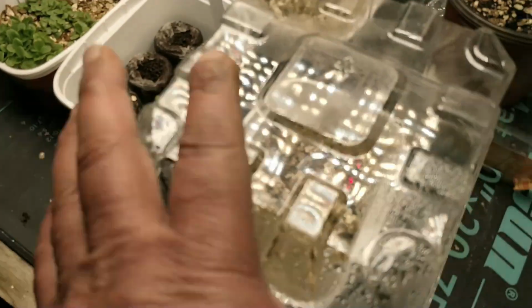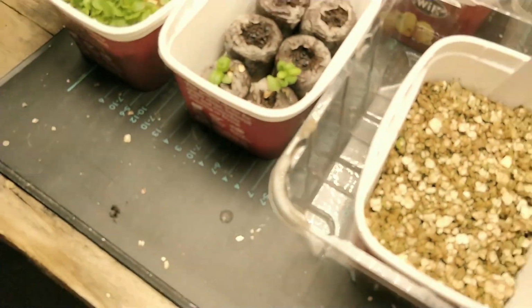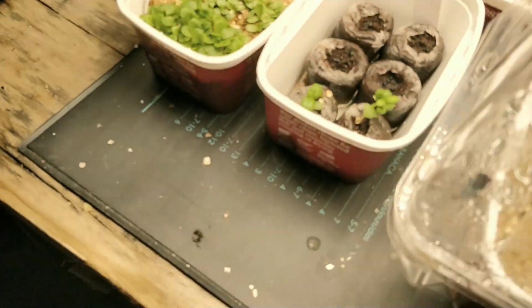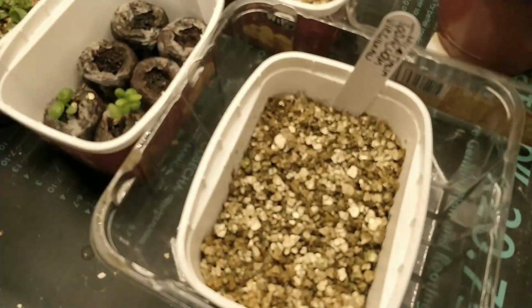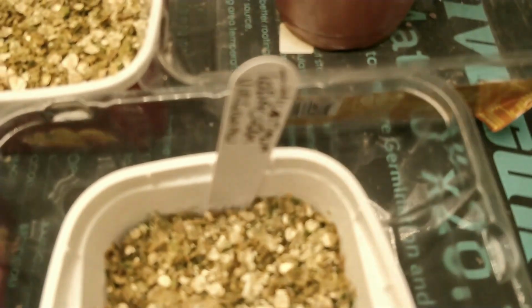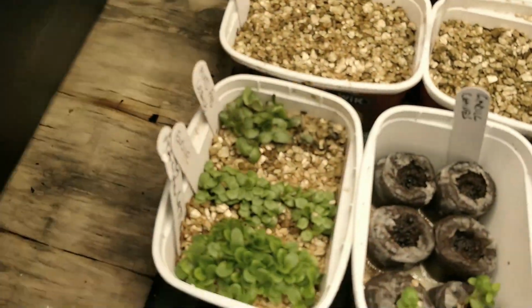What's in here? There we go. You've got to focus. Anyway, just a few seedlings there. I just want to show you at the front where the fruit trees are. What's going on there?